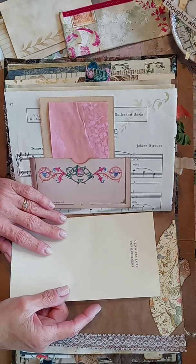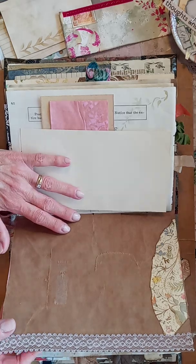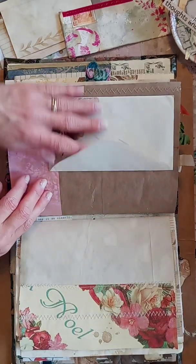Old wives' lore for gardeners. I just thought that sounded interesting. The other half of that Trader Joe's brown paper bag. An old envelope.